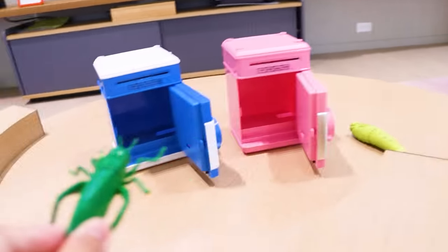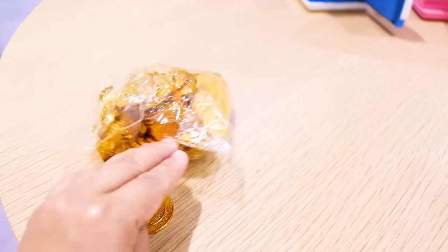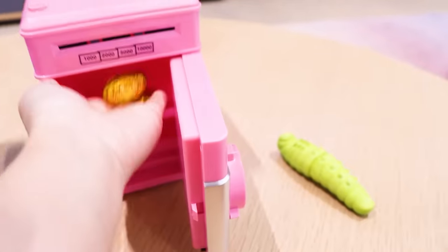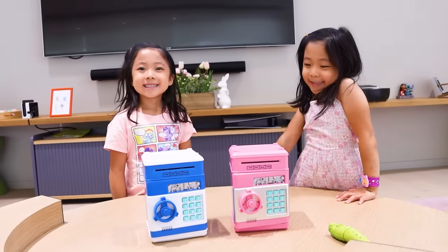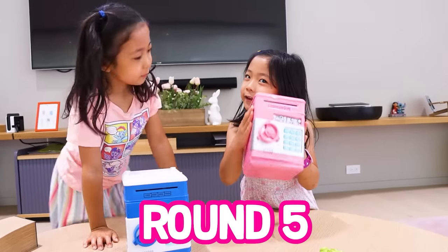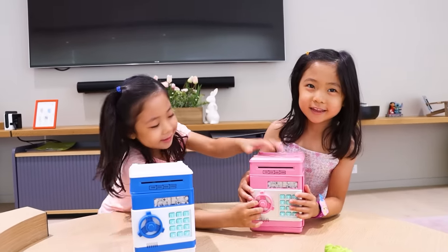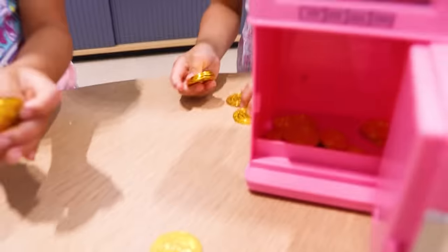Which one should we pick? Hard to choose, huh? And then I also have some fun treasure here. Can never have enough treasure. Emma and Kate, this is your final round, round five. Let's see if they can get it all correct. This one. Are you sure? Yeah. No take backs? Yes. All right, go. You get it correct? Yeah.